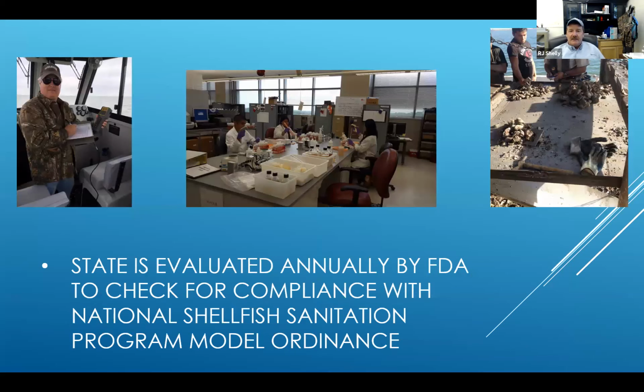So once a year, the state is evaluated by FDA to check for compliance with the Shellfish Sanitation Program. They would come down and they would go out with me and Kirk over here on the health department boat for a week. They would make sure that we have our sample stations in the right places, that we collected the right number of samples, that we had the bay lines in the right places, that we analyzed the data correctly, that everything met their criteria. Then they would go for a week up to the state lab.